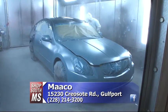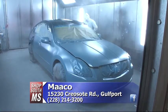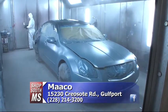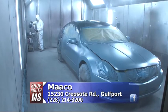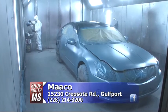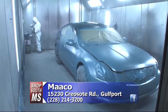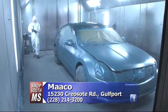On the average, how many cars do you put through here a day? You know, before we were doing anywhere from 7 to 10. Now we're down to 5 to 7, which means a little bit better quality, a little bit more time involved with the prep and stuff like that. But of course, you're doing more than just your little spot jobs. Yeah, because we've got a lot of heavy hit collisions and all over paint jobs as well. And then you have your spot jobs like this white little minivan over here.